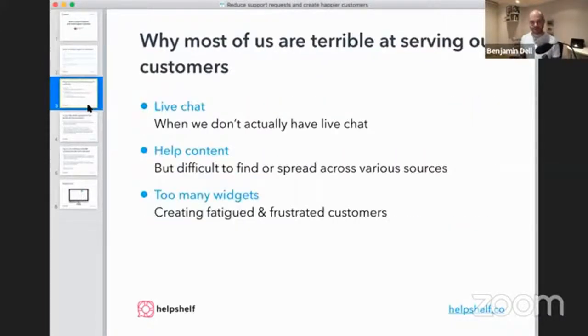So with that said and done, I think there are three reasons that we've seen and observed over the last year or two as to why most of us are actually quite bad at serving our customers. They fall into three categories, in my opinion. Number one, live chat. We pretty much all offer live chat. And yet the reality is that most of us don't actually have a live chat facility.